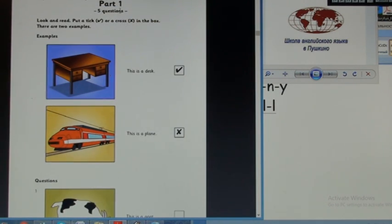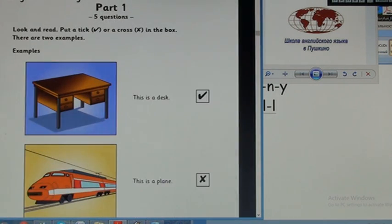Part one. Five questions. Read the task. Look at, read. Good. Put a tick and a cross in the box. Good.